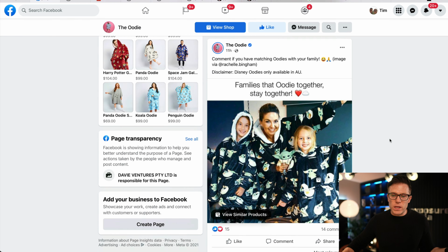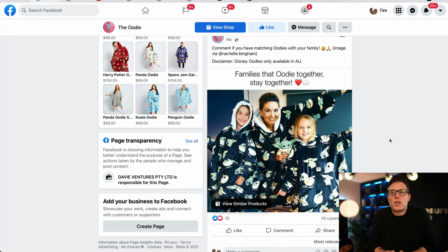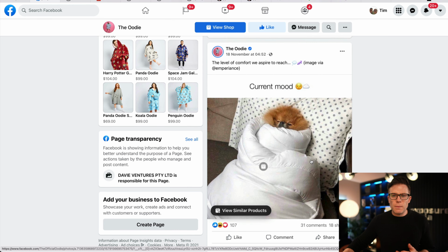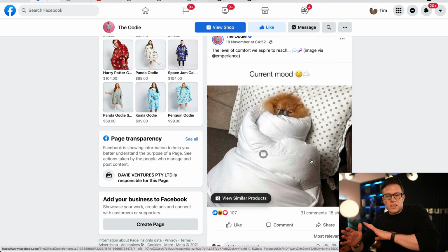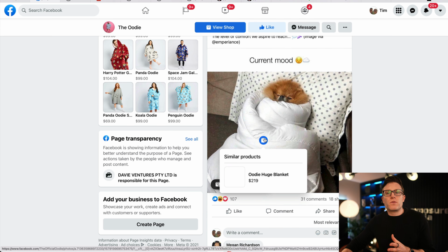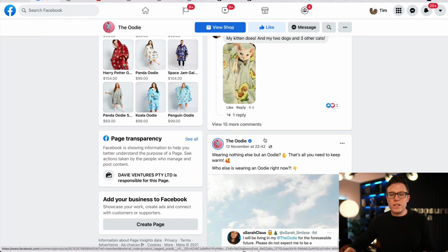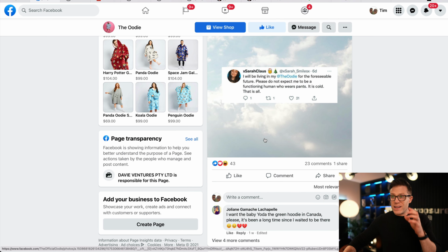So, we can see that their social posts are a really cool mixture of their product focus, so they're all about the Oodie, but they're not overly pitchy. Some of this is user-generated content as well. We can see, for example, this. So we're not necessarily straying away from the Oodie focused stuff. This is probably about as far as it gets, but we're still selling this idea of loungewear, about relaxing, about comfort, right? But loads of these posts feature Oodies, so they never stray too far from the brand at all.